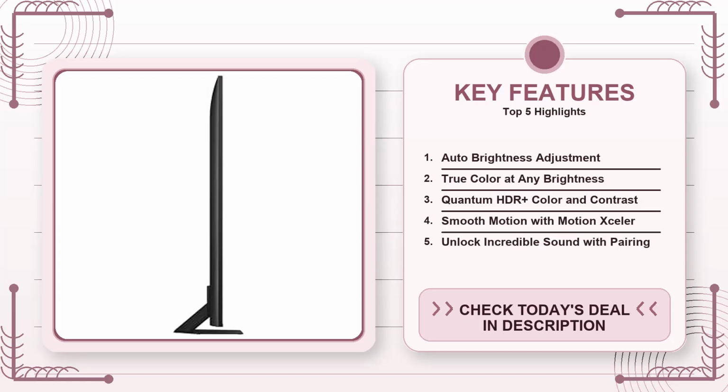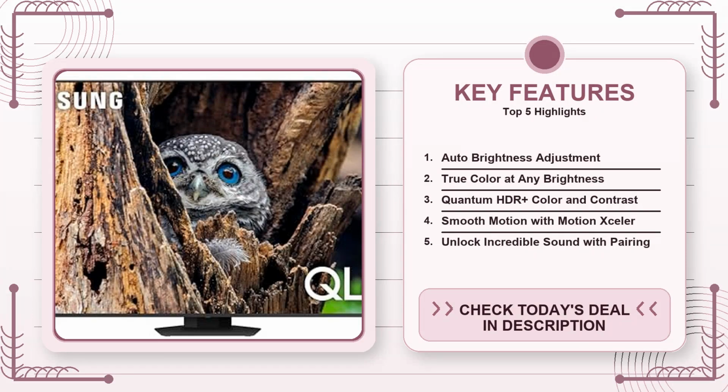So the hidden trade-off here is, you get a bright, punchy picture for most rooms, but you sacrifice a bit of deep black precision that a dedicated OLED would deliver in a darkroom scenario.